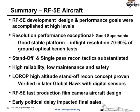We substantiated the standoff and single pass recon. We also had high reliability. All the burn-in tests that we did to make sure this thing was reliable paid off. Low maintenance and safety. And our shift to the low-up concept instead of low altitude stood the test of time and was verified later with Global Hawk. So the deviation from the standard proved to be real world. And as I said before, it was the last production camera aircraft designed.